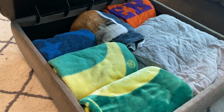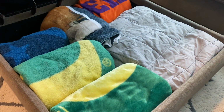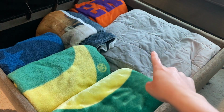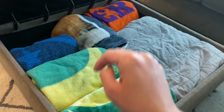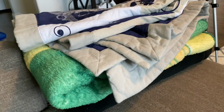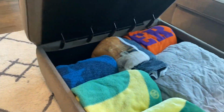We have like the Marie Kondo fold of blankets going on here, so hopefully this is better. My husband always uses this one, I always use that one, and then we have some extras for when other people are here. And I'm going to have to wait to ask him about these other ones until he is done working, and we'll see if we can get rid of a few more things.